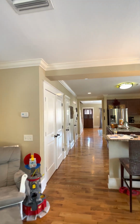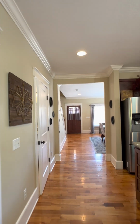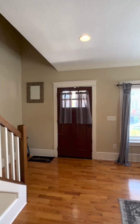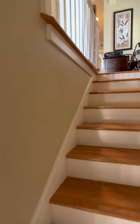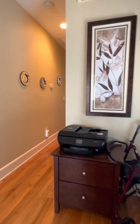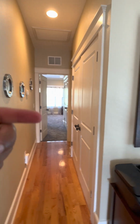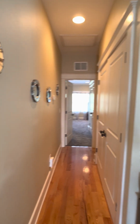And then the ceiling height in here is probably about 9.5. Probably not quite 10-foot ceilings, but I'd say about 9, maybe 9.5. And then the staircase. So we got 1 bedroom up front, full bath, bedroom number 2. In this hallway leading that way, we have the laundry, washer and dryer. There's a linen closet, and then the master suite is back there.